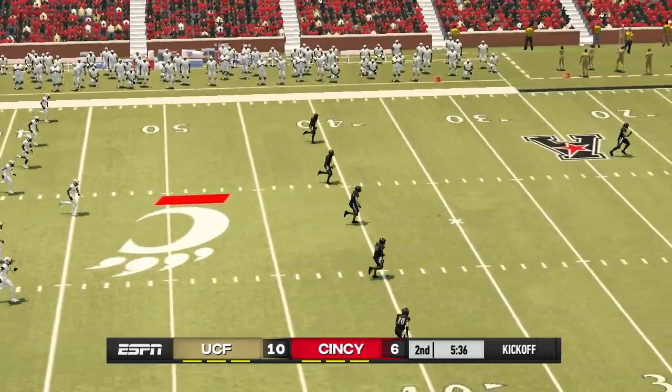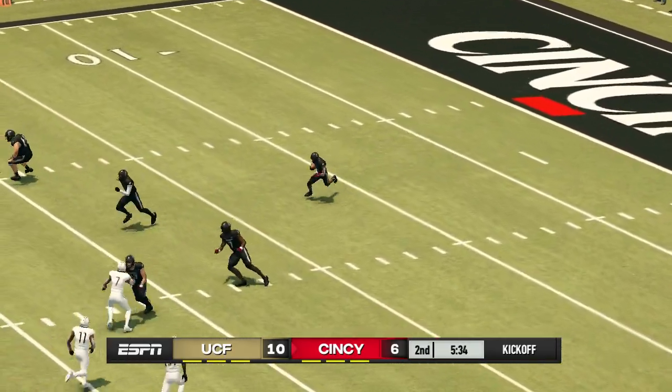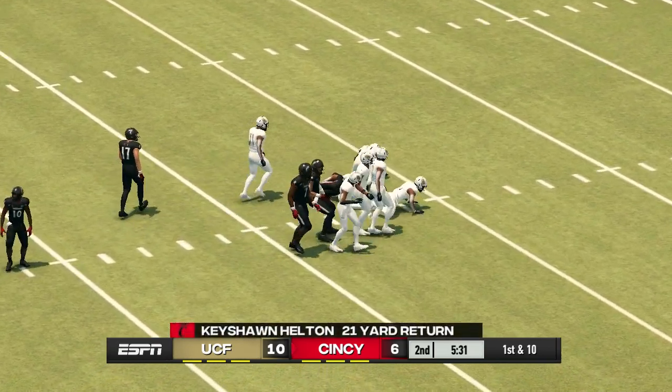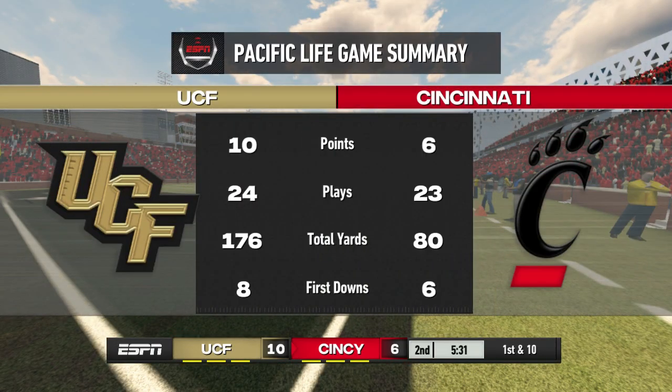The kicker looks like he's ready to kick this one off. He's to the 20. And he makes it out to about the 21-yard line. You know, this offense is doing a pretty good job moving the football. The problem is they're not coming up with touchdowns.